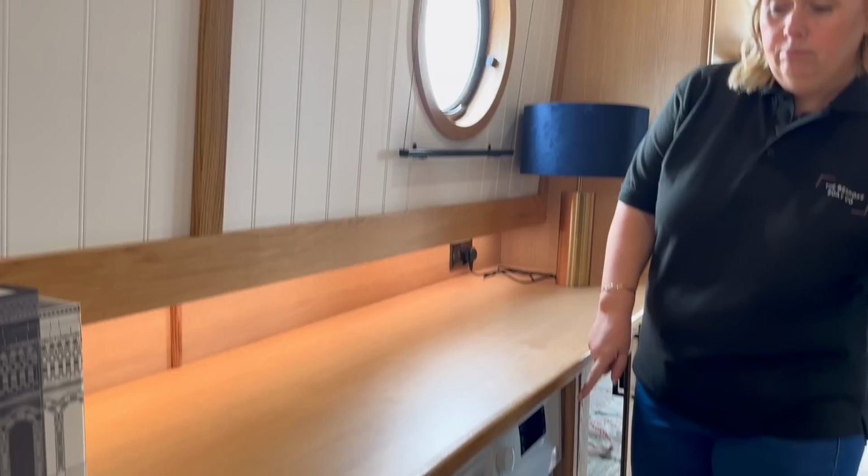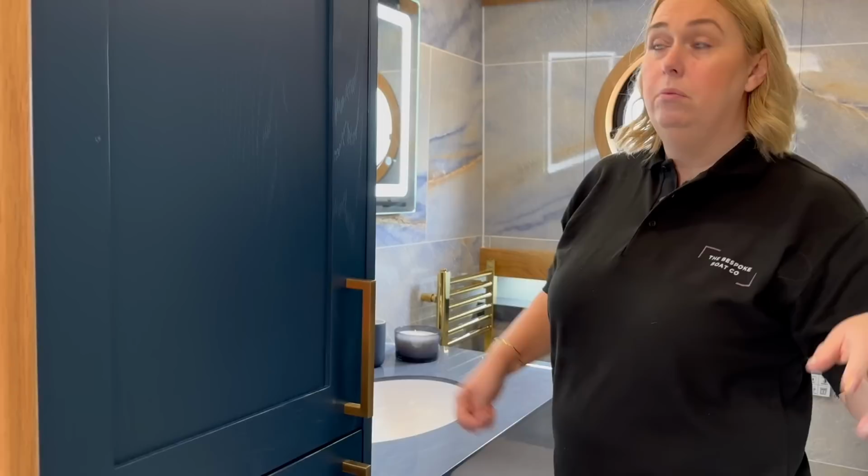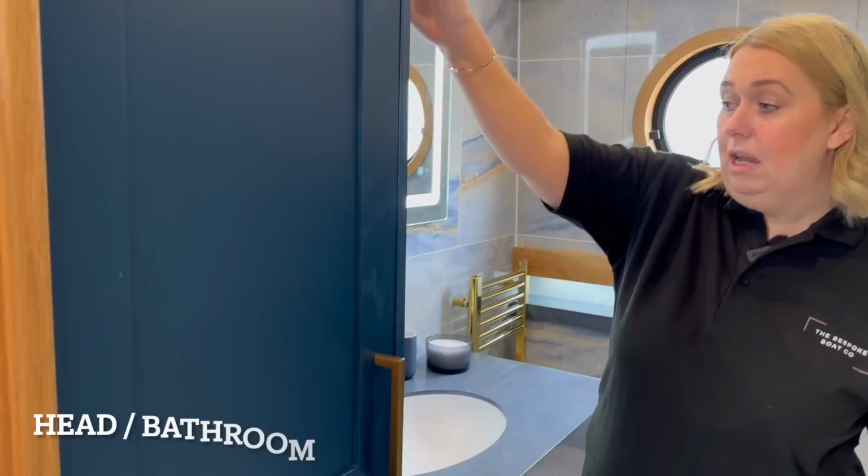Then into the bathroom. More cupboards along here that you'll find stuff to fill. More cupboards, loads of cupboards wherever in the bathroom we can fit. We've even got towel hooks here in the bathroom. We put towel hooks because you've just got a blank surface here.